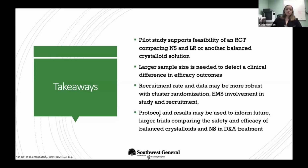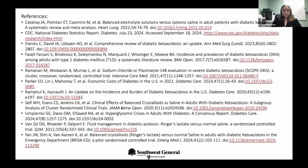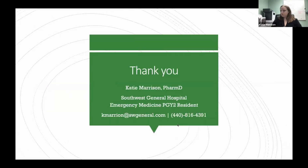Overall, the protocol and the results may be used to inform trials comparing the safety and efficacy of balanced crystalloids with saline in the treatment of DKA in the emergency department. These are my references, and what questions do we have?